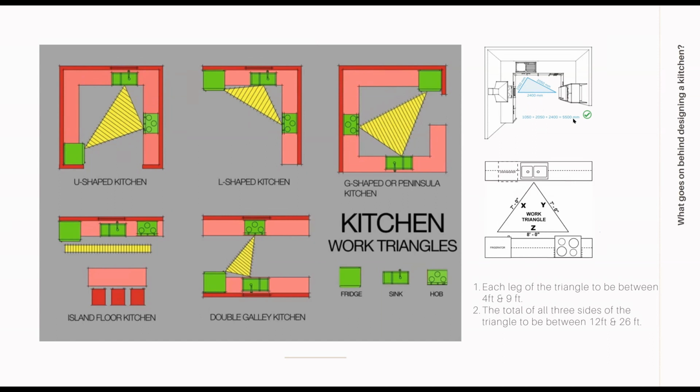The logic behind this is that we are connecting these three points in the kitchen, and the rule is about the distance between any two points. So we have a triangle where we see X, Y, and Z. Any of the legs, let it be X, Y, or Z, should be from 4 feet to 9 feet. It cannot be less than 4 feet, and it cannot be more than 9 feet. Given that, where will this impact come?